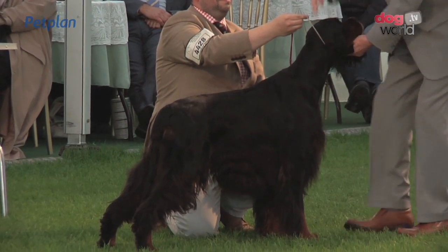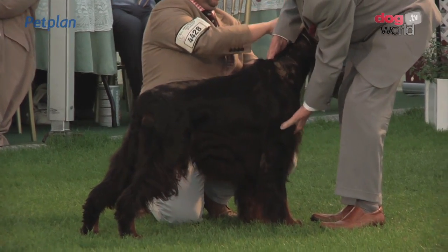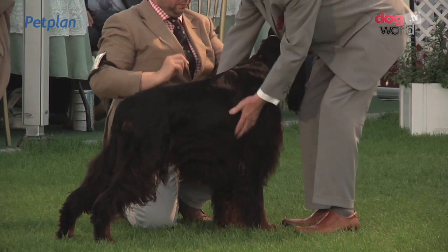Judges from Scotland, and now he's looking at a Scottish breed, the Gordon Setter.